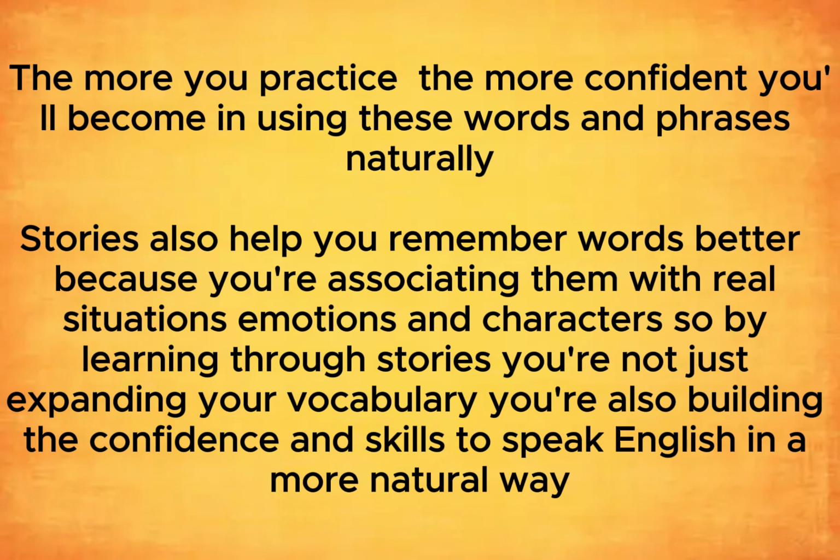Stories also help you remember words better, because you're associating them with real situations, emotions, and characters. So, by learning through stories, you're not just expanding your vocabulary, you're also building the confidence and skills to speak English in a more natural way.